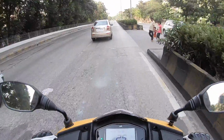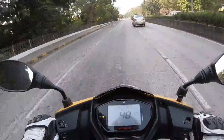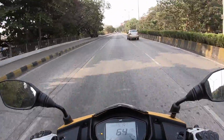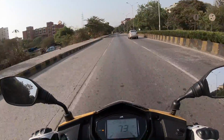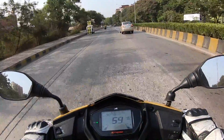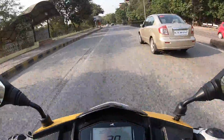Now I'm going to be discussing something very different and unique. I've been riding this NTorq for some time right now, and let me tell you one thing straight away: this scooter feels so good to ride. I'm not much of a scooter fan, I really don't like scooters as such because they are slow and they don't give you the power and the handling and stuff like that. But this NTorq pleasantly surprises. It's so good, it's so nice to ride, and that's something really not expected.